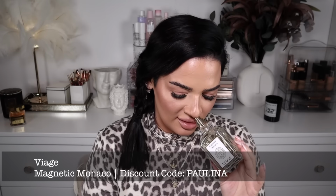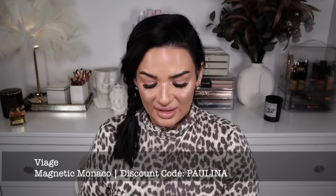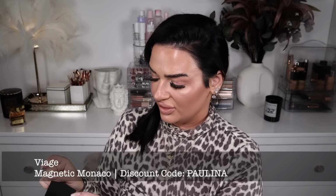All right, next one I have here is a very ambery, slightly woody fragrance. And that is, where are you? Magnetic Monaco. This is super sophisticated, all right? Very, very sophisticated fragrance. Great for evenings. Great for evenings.